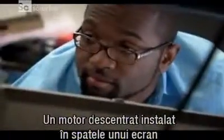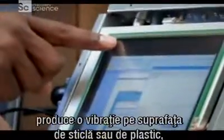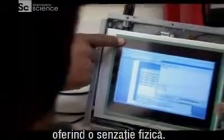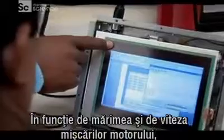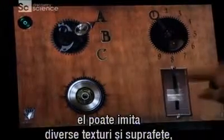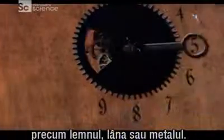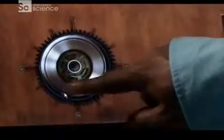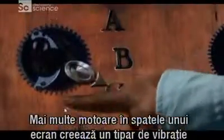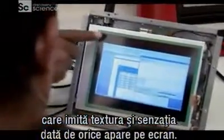An eccentric motor installed behind a screen powers a vibration on the glass or plastic surface, imparting a physical sensation. Depending on the size and speed of the ECC motor's movements, it can replicate different textures and surfaces like wood, wool, or metal. Multiple motors behind a screen create a vibrational pattern which mimics the texture and feel of whatever the screen displays.